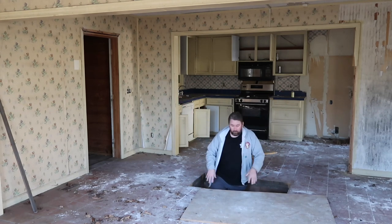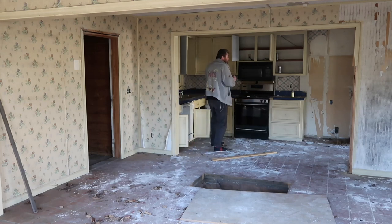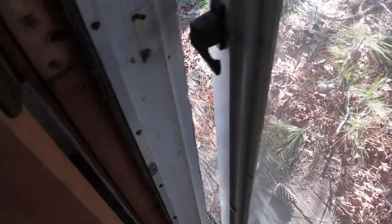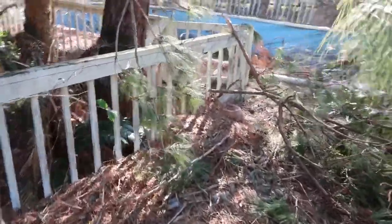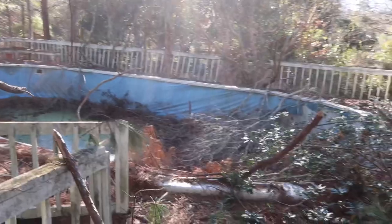Put this over the top of me to hide from Myers. This is so freaking cool. So cool. Look at the pool back here as well, all filled with kind of swampy water.